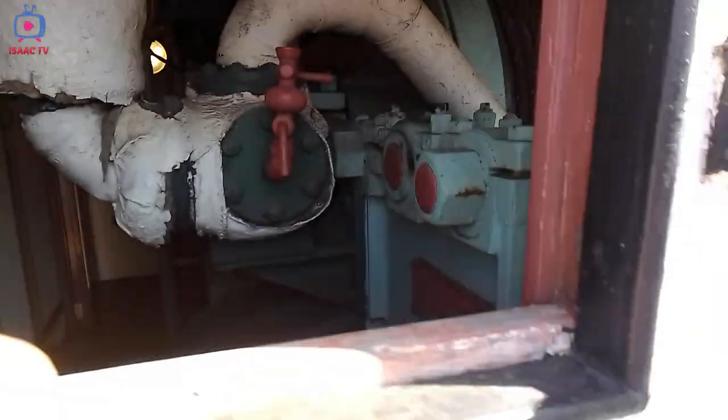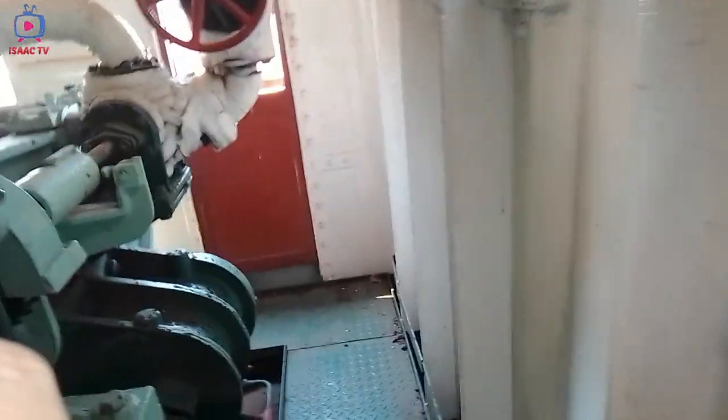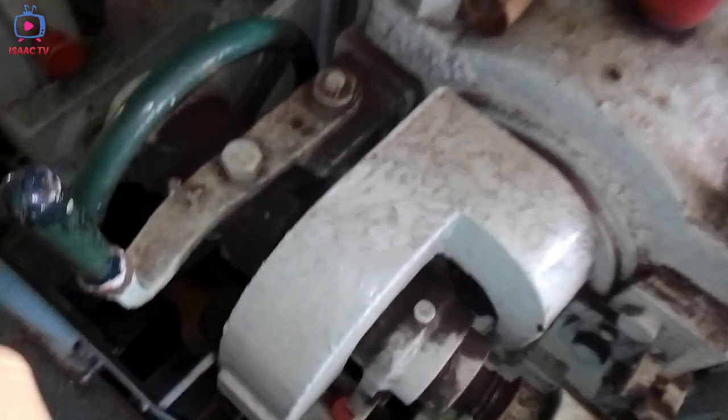That's what an anchor room looks like. Check that out. Tell me that's not creepy. Everything's old. Just look at the size of those wrenches. Oh. Check the K2 out.